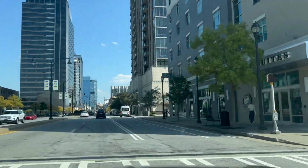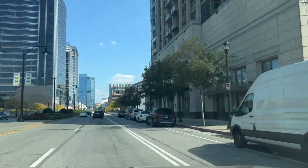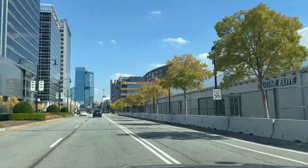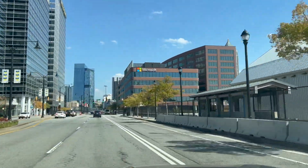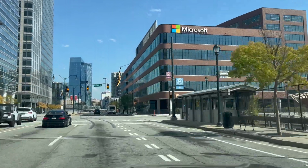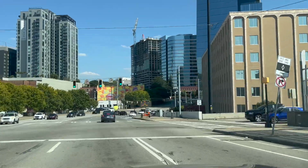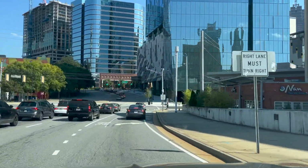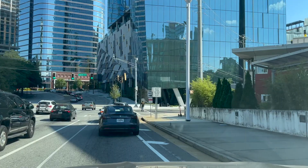Atlanta has changed quite a bit since the last time I was in it. There's a lot of new buildings. This used to be my old stomping ground as I went to college here, and I also worked here for several years before I became a stay-at-home mom. Of course, I do not miss the overcrowding and the crazy traffic.